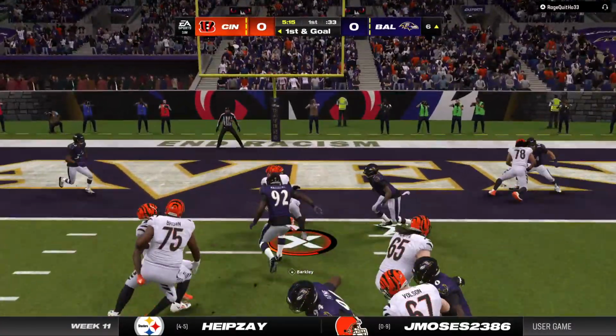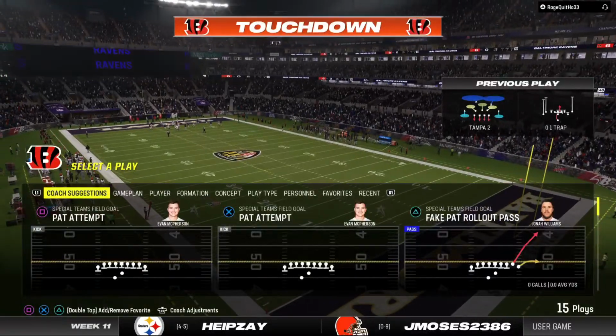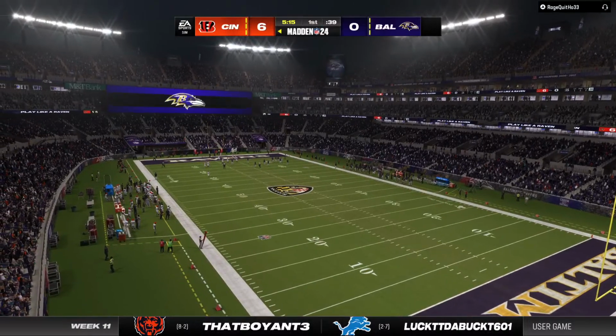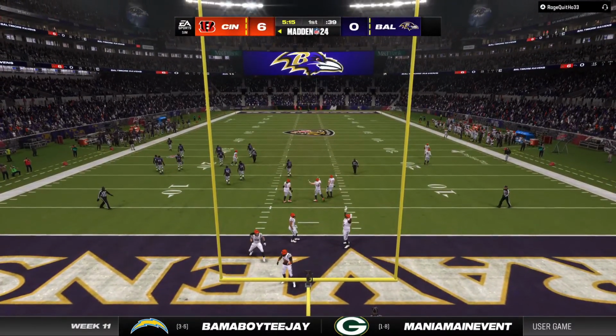They'll try and run forward with Barkley, and he will take it on in for a Bengals touchdown. Saquon Barkley, his 7th rushing touchdown on the year. And the Bengals are on the board first on the road here in Baltimore.